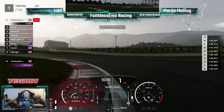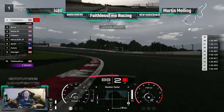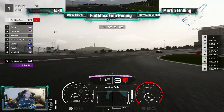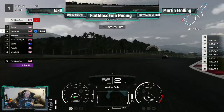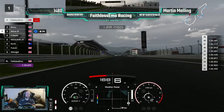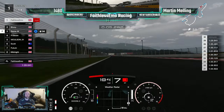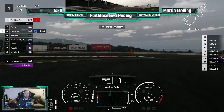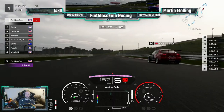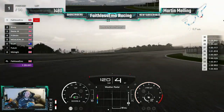Starting to feel a bit more comfortable on the mediums now, finding the rhythm. Some of these GT4s down the start finish straight. Yeah, Baz has had the bail for the wet tyres. That's actually put about a lap down. Bowls everywhere in the GT4 field. I don't know if it's going to rain again though.